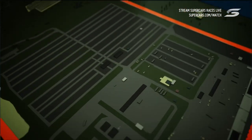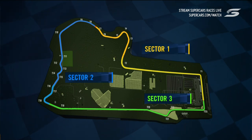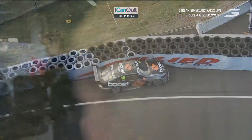Managing brake temperatures is a big deal here. The brake stress is pretty low, but the temps are high. They cool out, they get hot again, and then they get very hot into the final corner. Oh, we've got a car in the wall. It's the Kostecki car at turn two, is that?